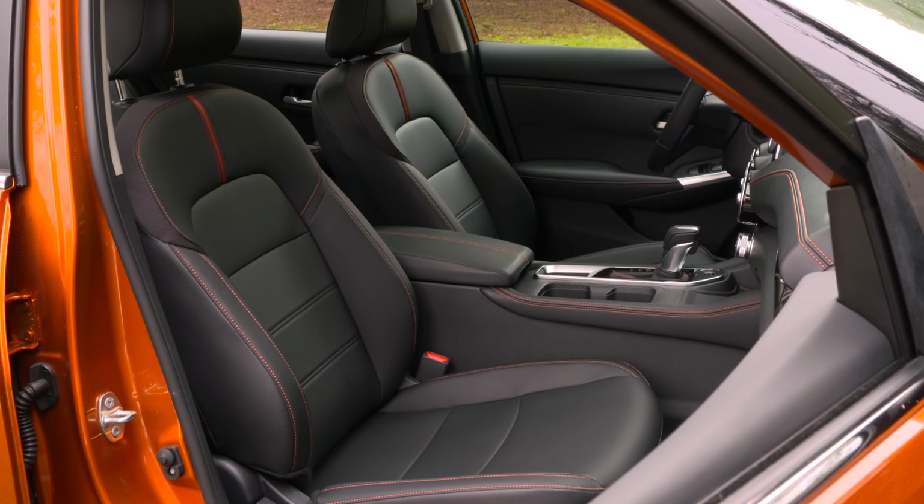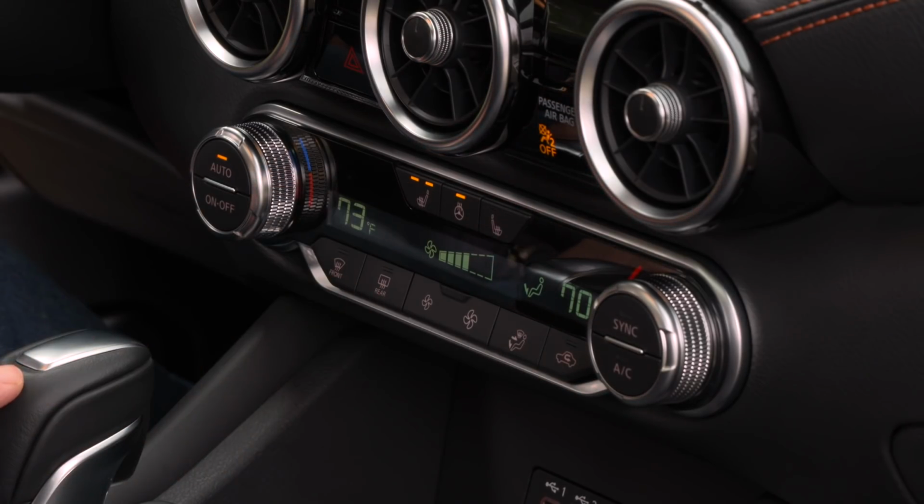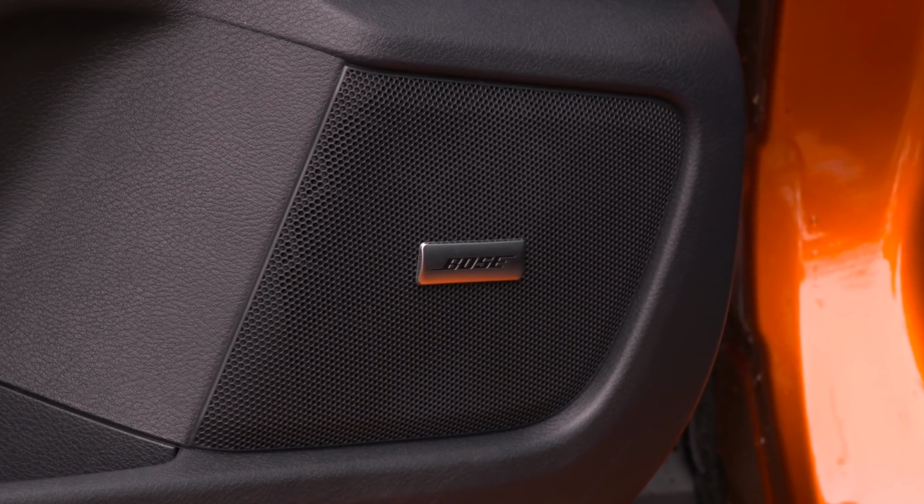The comfy zero-gravity seats are heated. At this price point, you wouldn't expect a toasty wheel, but it is. There's dual-zone climate control too, and the Bose sound system that's part of the premium package is a solid performer.